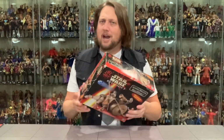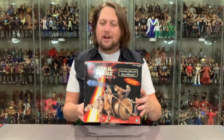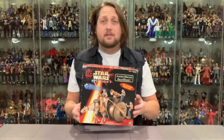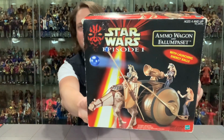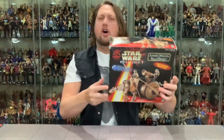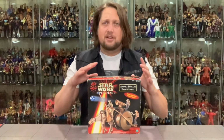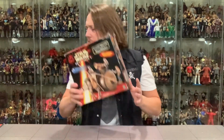Let's get after it. We got some more Star Wars. You guys know, I talked about it a little earlier. I love those grandma vehicles. Had to pick up the Episode 1 ammo wagon with Falumpa set. There it is. I love these. You guys know I have all these now, I believe. I do. I got all these little grandma vehicles for Episode 1. I'm going to put these all together on my display one of these days. It'll be really cool. So I got that this week, so very happy to pull that one out.